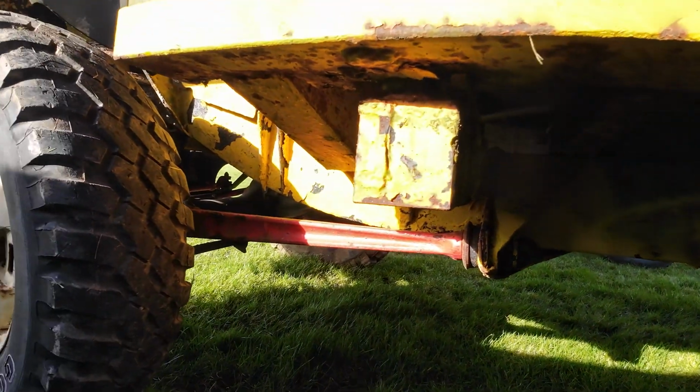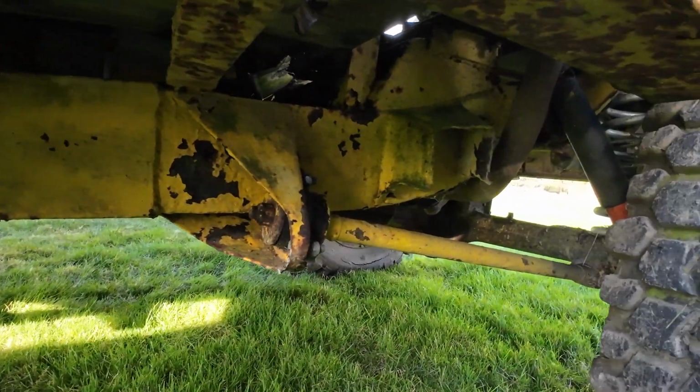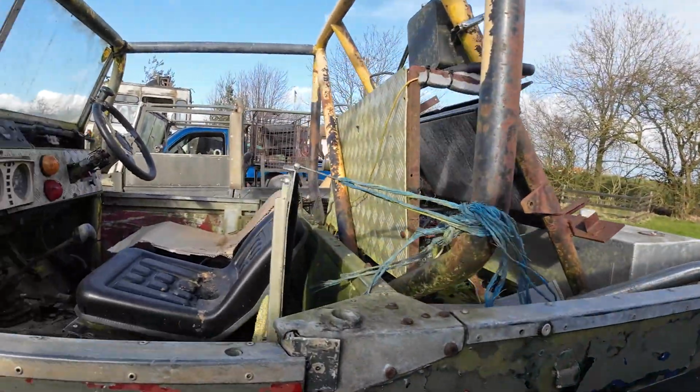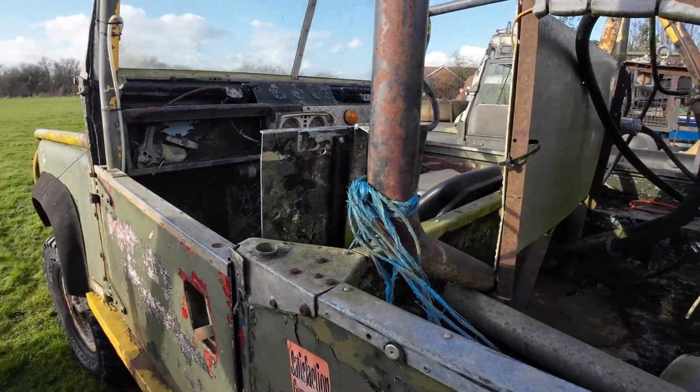It's got a V8 Rover in it, and I think it's an LT85. It looks like an LT85 gear stick. It's a trialer. At some point it's been built up as a trials truck.